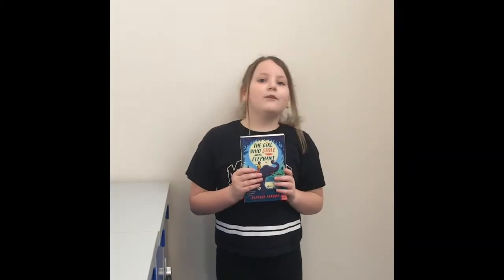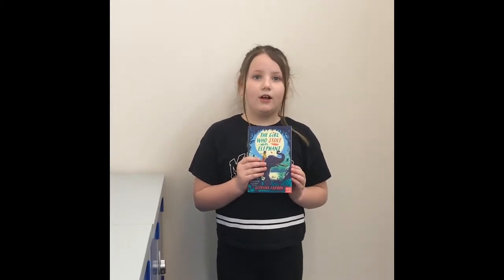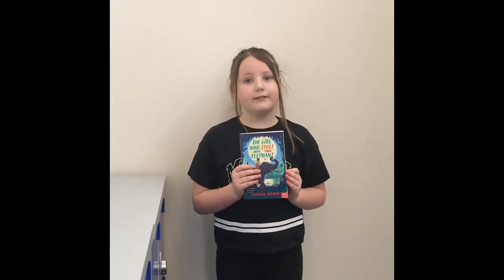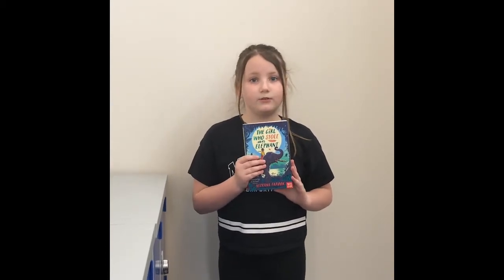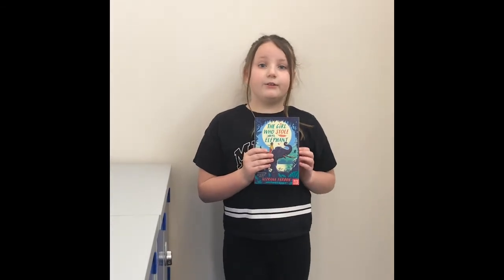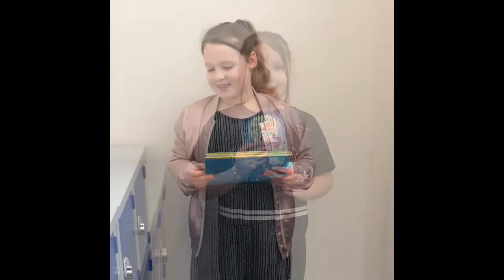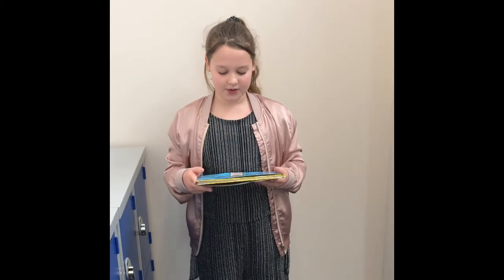This is our class novel, The Girl Who Stole the Elephant, and it's about a girl called Chaya, and she's on her way to save her friend Neil, but she didn't have a getaway vehicle, and the guards were searching for her. So she used the king's elephant. And this is our World Book Day book, and it's called The Word Collector.